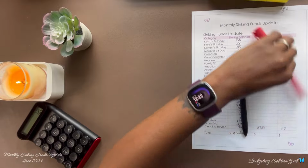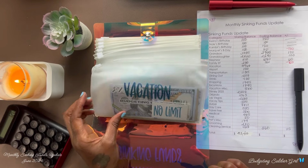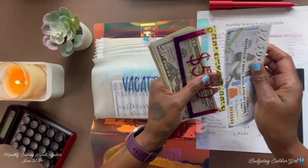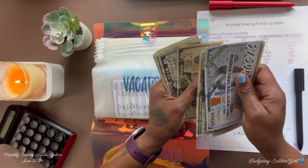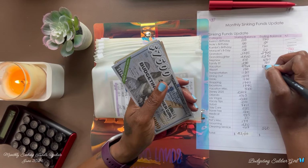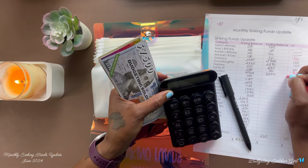Next is our vacation envelope. Vacation, we ended with $9,966. And we have 7,500, 8,000, 8,150, 8,170, 8,190, 8,210, 8,230, 8,240, 45, 50, 51, 52, 53, 54, 55, $8,255. And that is a negative $1,711.